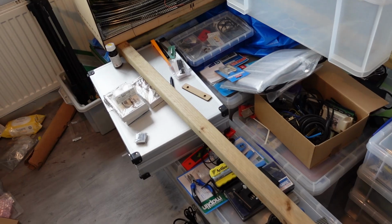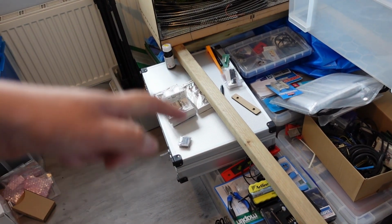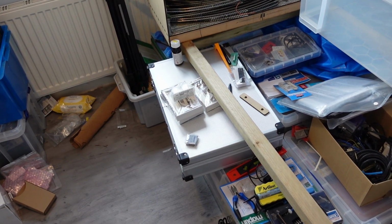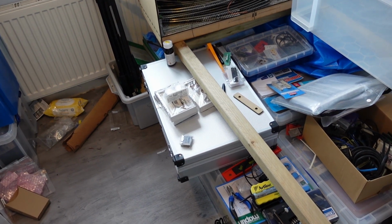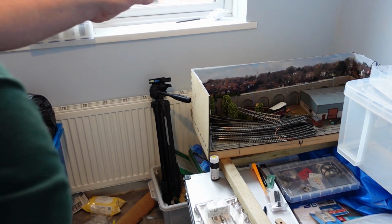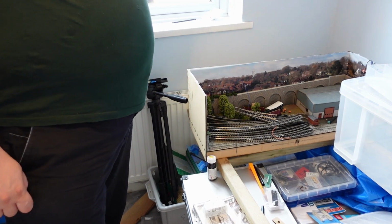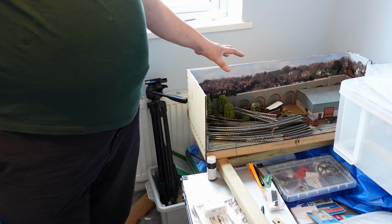Then we've got this box here, which is Metcalf models, and then that box there, which still needs another sort out, but got all kinds of stuff. Then down here we have a track, and over here we hit one of my problems. Thumper Road. A, I was drawing track on it, which I really shouldn't, and B, I need to find somewhere to put it.